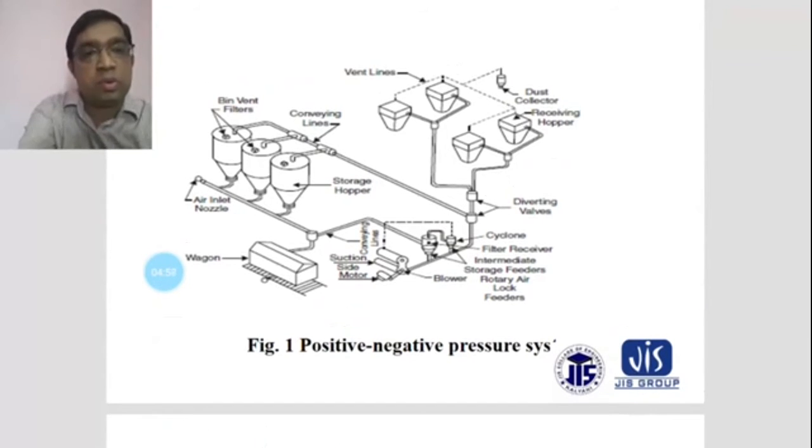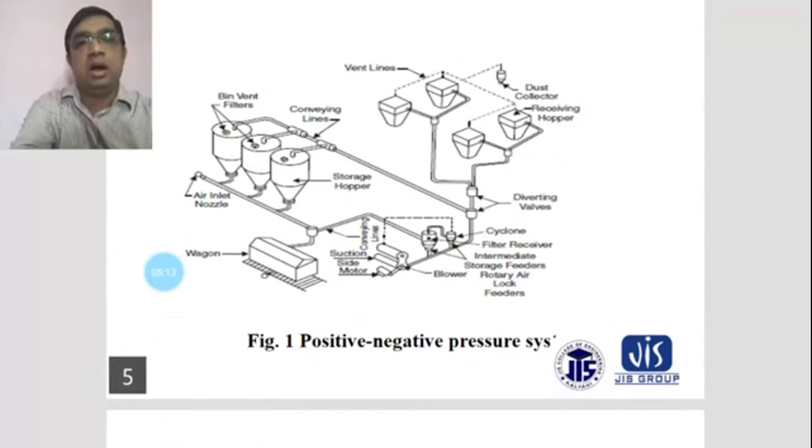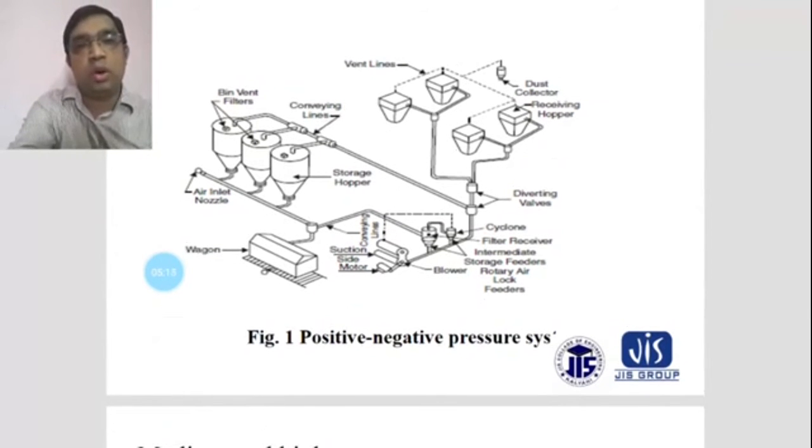Then on the suction side the motors are available. When the system runs, the suction is done and the motor keeps running, starting from the inlet air through the nozzle, inside the pipelines, and through the different movements.